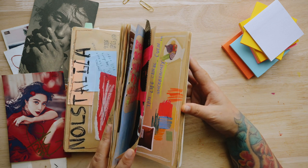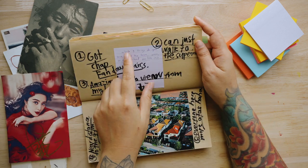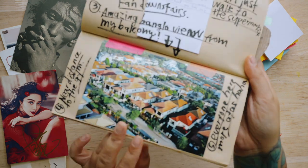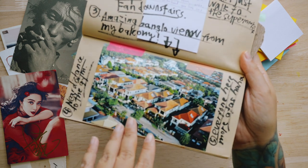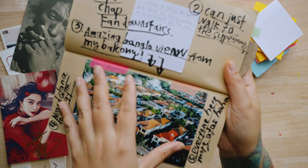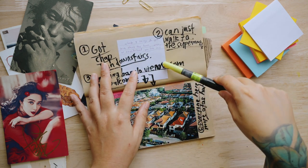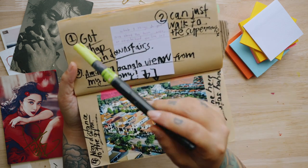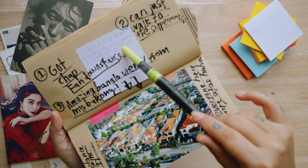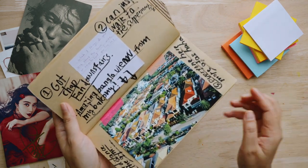And I do have another page about gratitude as well. This is the one: what three things do you love about the town, area, or neighborhood you live in? And this is the view that I see right from my balcony. I put down the image here, pasted this sticky note that I got, and listed the things that I like about my neighborhood. Although it says three things, I added another two. So yeah, this is one of the pages that I did with gratitude.